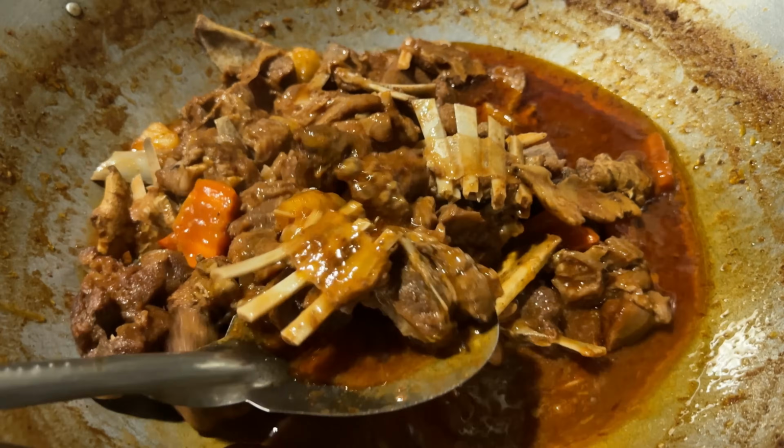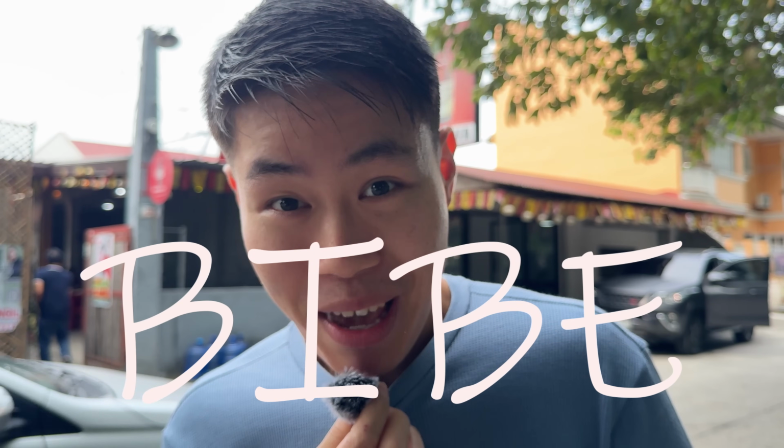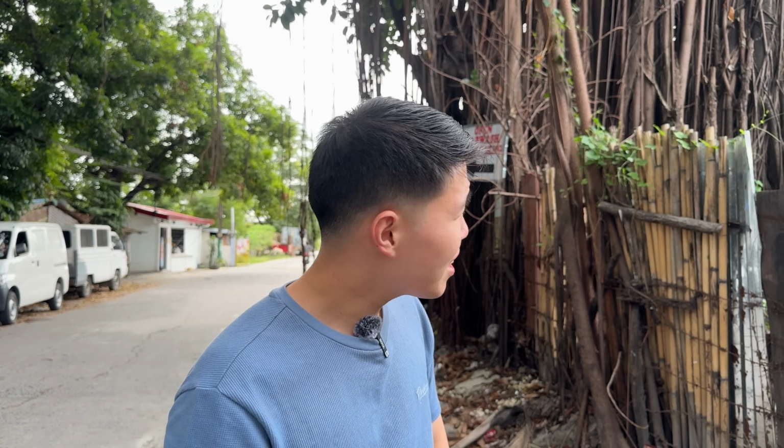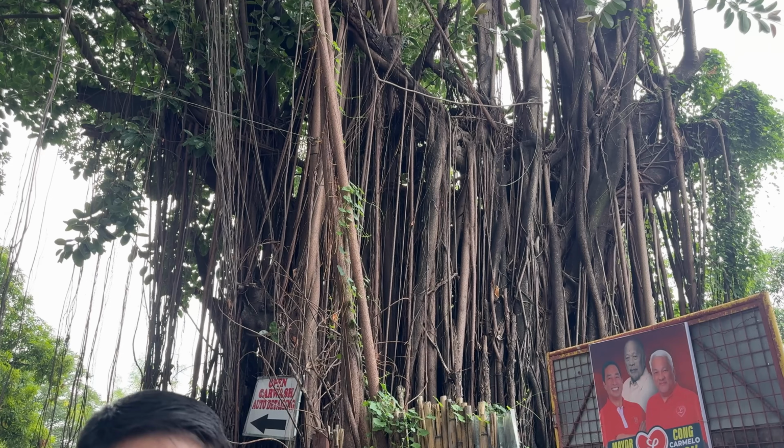They also serve duck in adobo style, or adobong bibe, right? Not baby, right? Not baby. It's bibe, B-I-B-E, bibe. Wow, that's a pretty huge tree. It's ginormous. The easiest way to find this restaurant is actually by finding this huge tree. This is actually the landmark here in Taldawa.